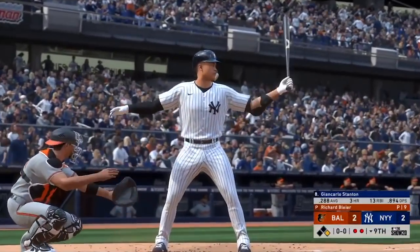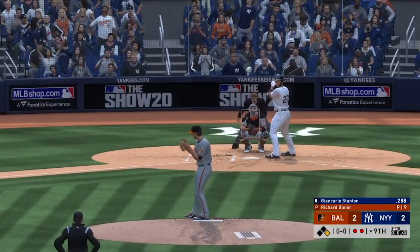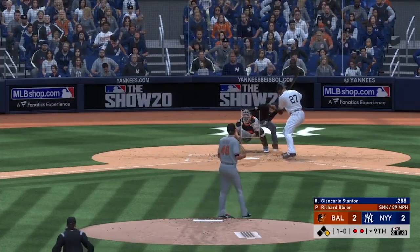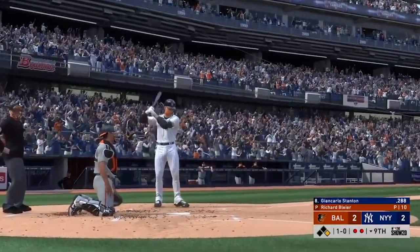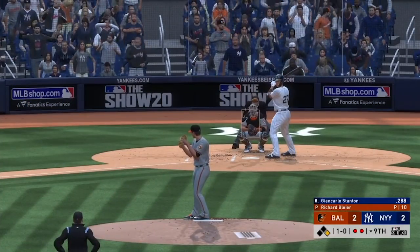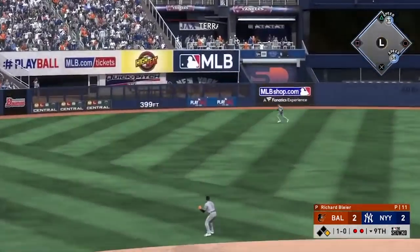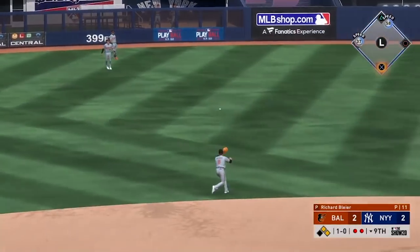Giancarlo Stanton now. He's got a chance to end this one and send these fans home happy if he can get a ball deep enough into the gap. Here's the first pitch. And this is taken outside for ball one. Now a ball lying toward the gap in left center. And Stanton's aboard. It's a base hit.